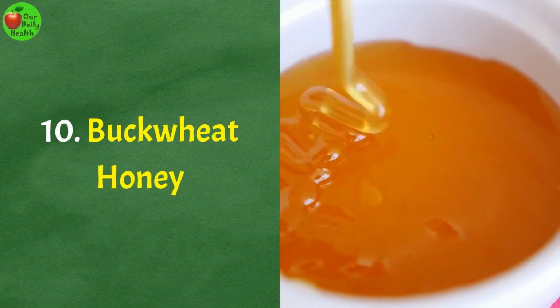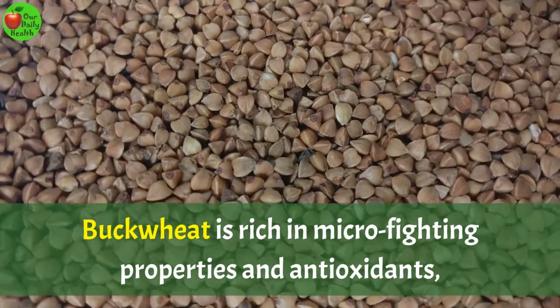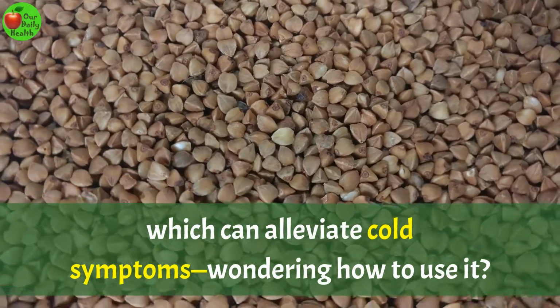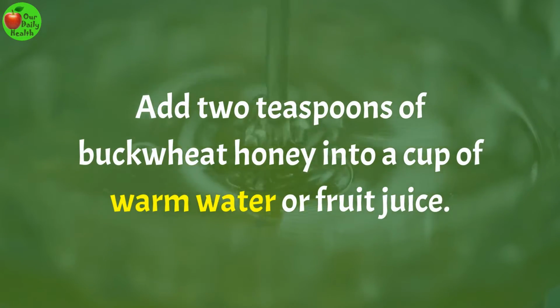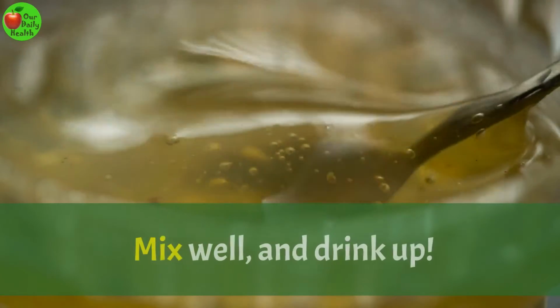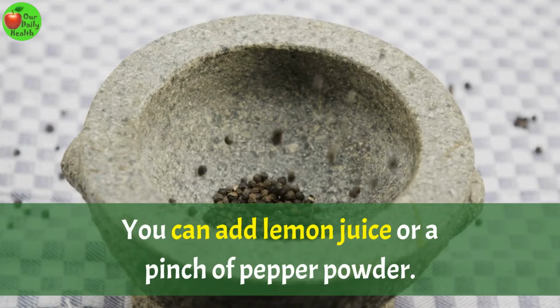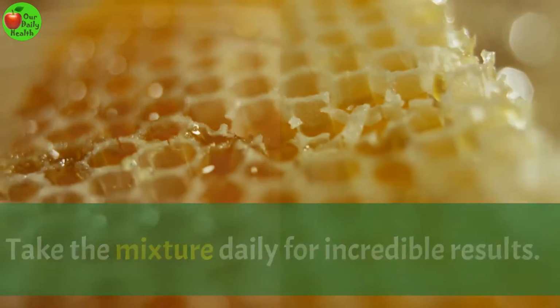Number 10. Buckwheat honey. Buckwheat is rich in microbe-fighting properties and antioxidants, which can alleviate cold symptoms. Wondering how to use it? Add 2 teaspoons of buckwheat honey into a cup of warm water or fruit juice. Mix well and drink up. You can add lemon juice or a pinch of pepper powder. Take the mixture daily for incredible results.